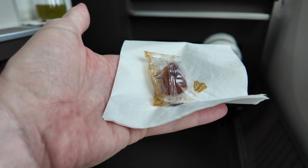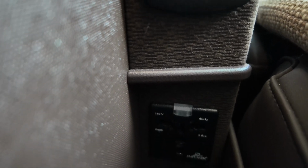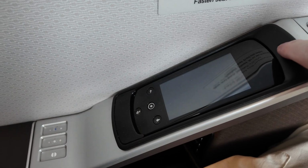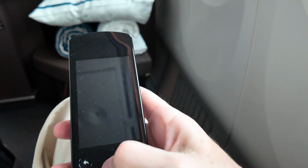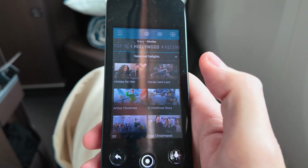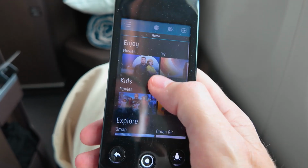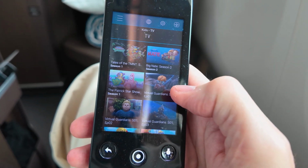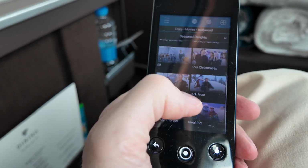In the meantime, I was offered a date to accompany my refreshing lemon and mint juice. Under the armrest, you'll find an audio jack, 2 USB ports, and a power socket. Plenty of options to keep your devices charged and ready. Let's take a closer look at how the in-flight entertainment system remote control works. The swipe functionality on the touchscreen isn't working as smoothly as you'd hope.